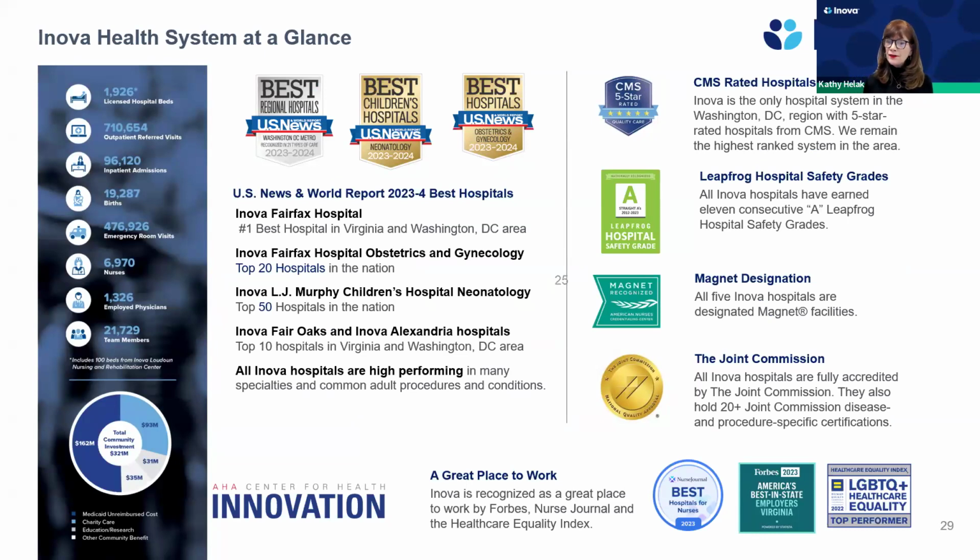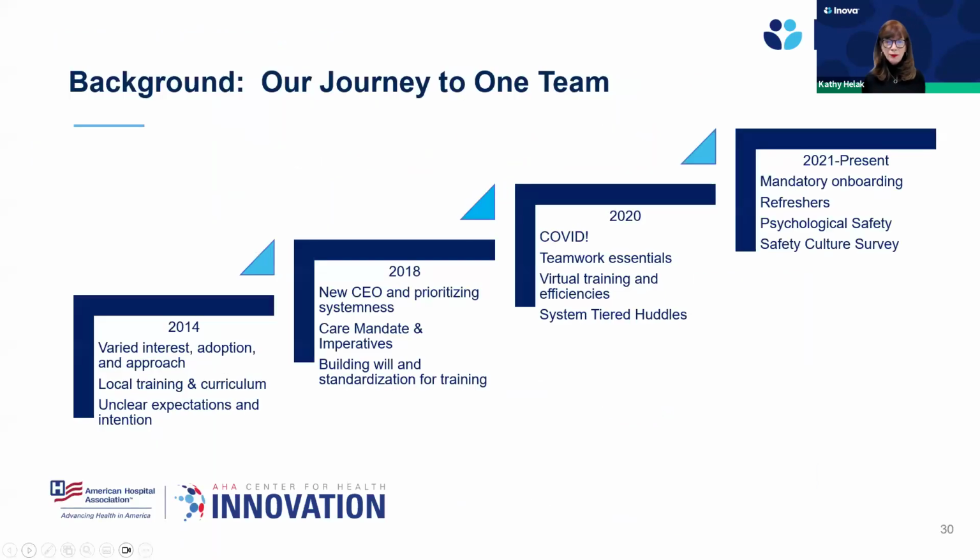Our hospitals are all designated with Magnet designation. We have received consecutive Safety A scores from Leapfrog, and we are rated as a 5-star CMS system for all of our hospitals. These ratings and designations are really the result of over 22,000 team members working in our 5 acute care hospitals and hundreds of ambulatory care settings in the Northern Virginia Metro DC area, all within the Beltway. So let me give you a little bit of background about how this journey has evolved over time.